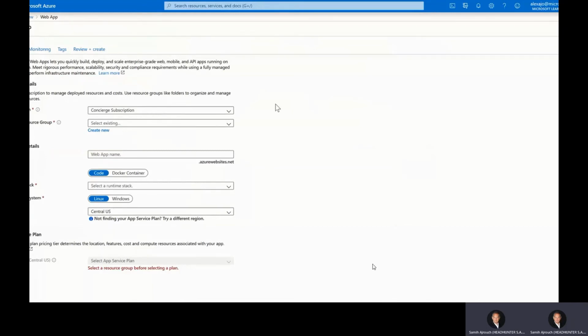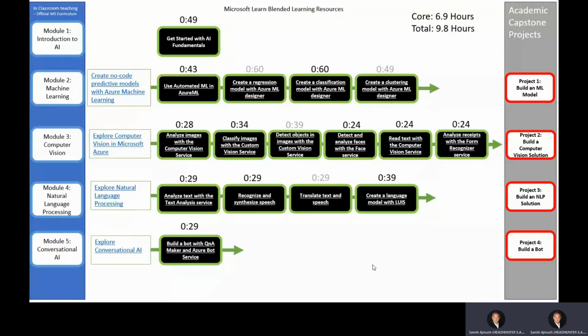So in a more holistic view, the course is structured as follows: a learning path is a combination of different modules, and each module has different chapters. So the educator can select or pick any of the modules or any of the chapters to give to the students, and there is a time for each chapter. So the educator will know ahead of time how much time is required for the students to complete a chapter.